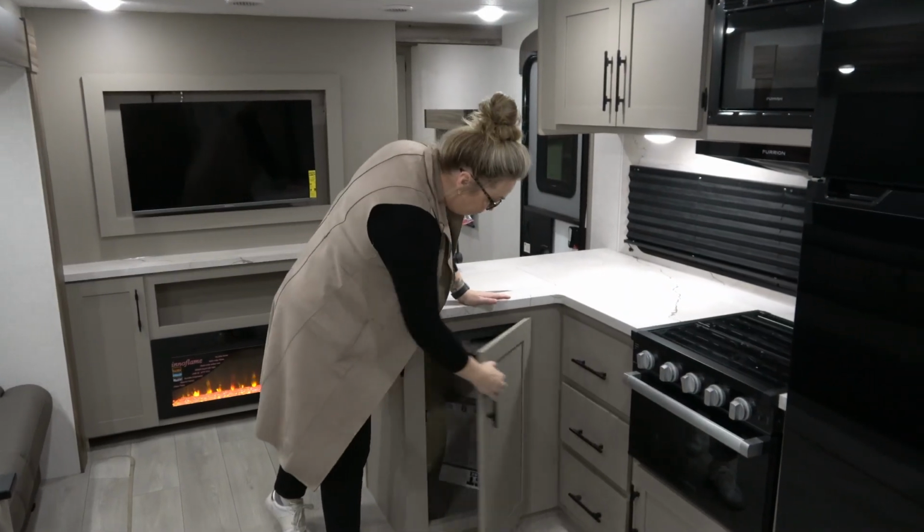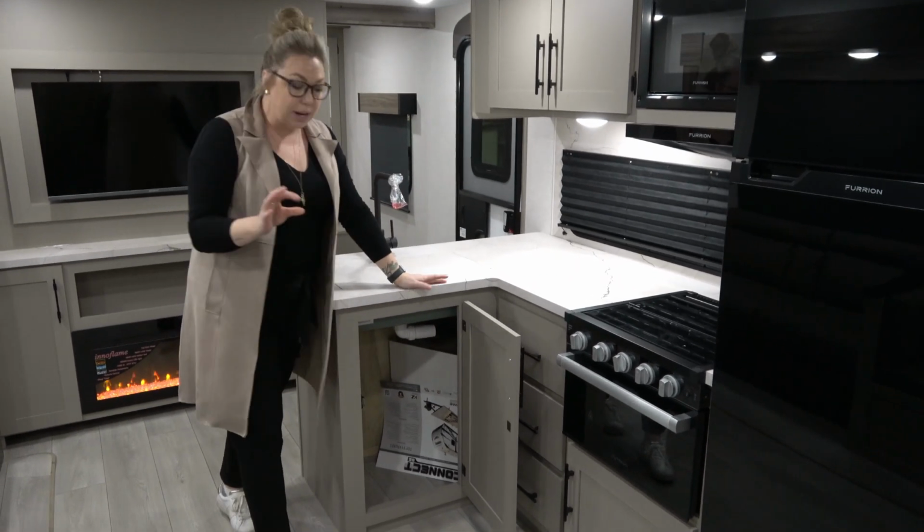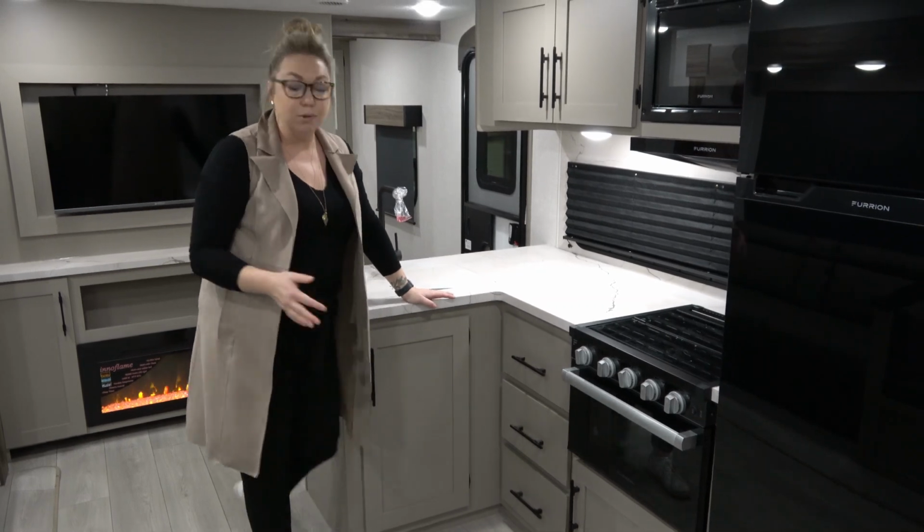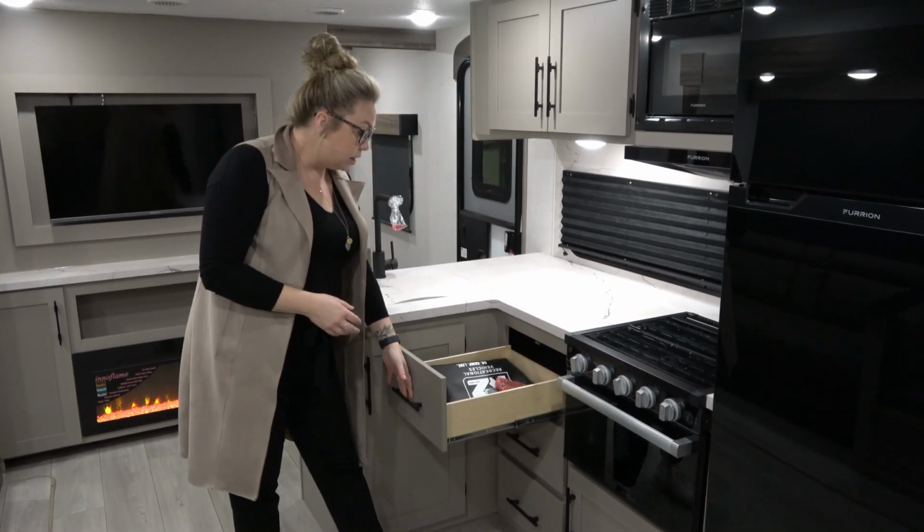Over here, we've got room for a giant garbage can. As you guys know, that is something I point out often because as a camper, it's real life. We need a garbage can. We've got three really good sized drawers here.